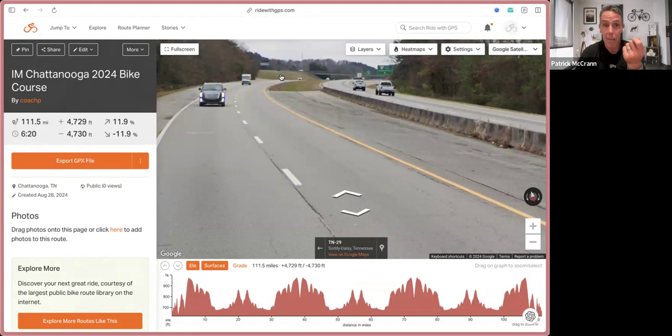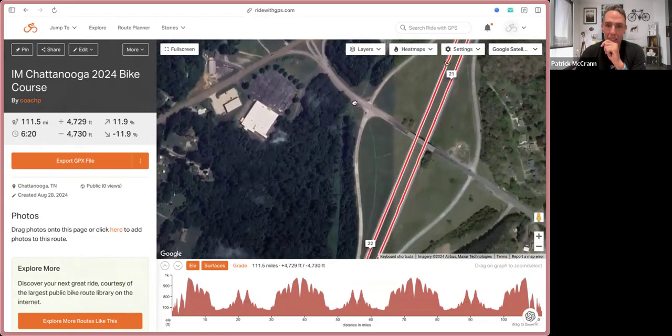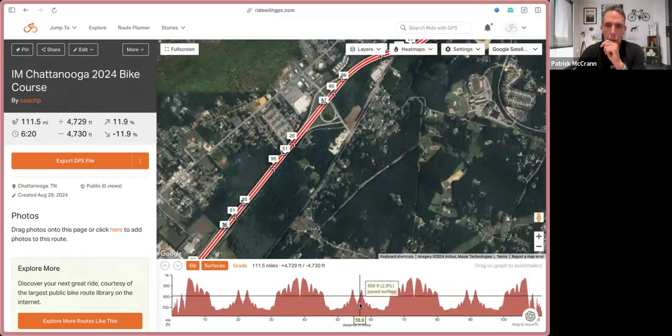Also, most importantly, keep the odometer on your dial so you don't lose your mind and you know exactly when it's time for you to get off that bike and turn back in. It's very easy for you to get confused. Again, this terrain map looks a little crazy, but it is going to be rolling.